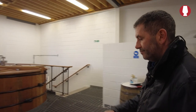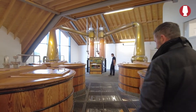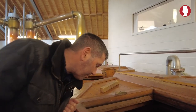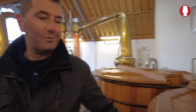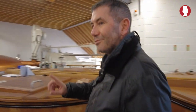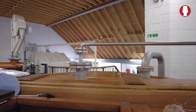It'll then start to go along and into one of these fermenters. This is Douglas fir, there's the wood. And this is the one we just started filling, number two wash back today. There's usually only three full at the same time, so this is one we will have filled on.